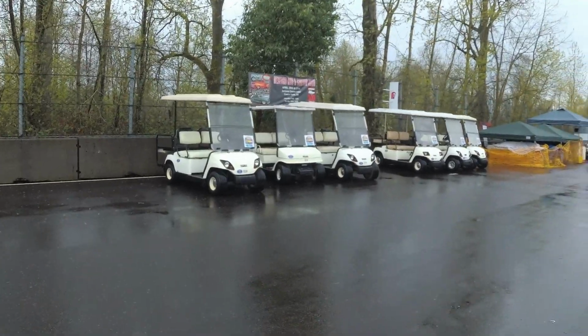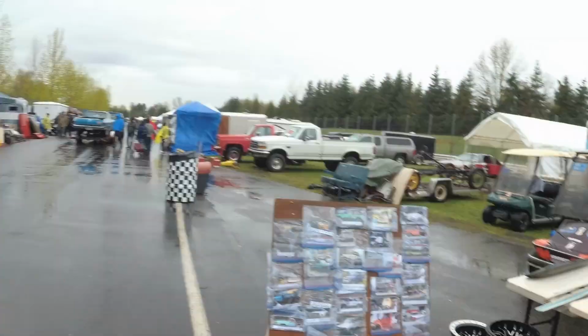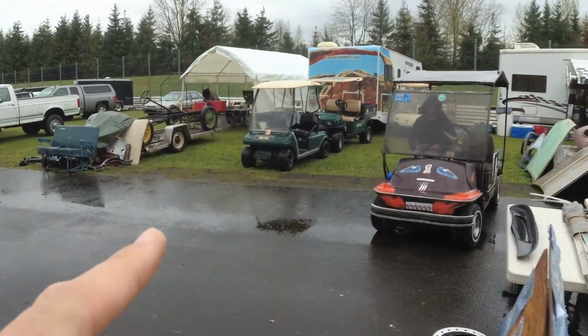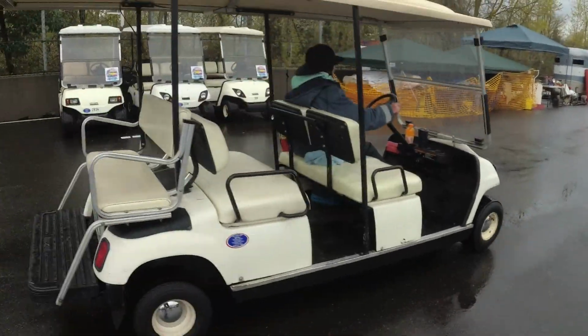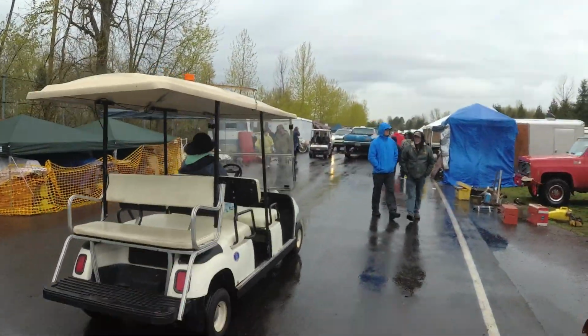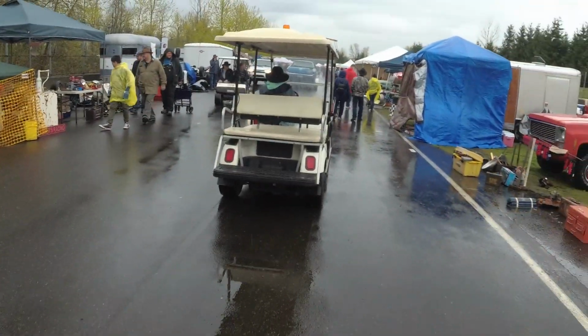Ooh, a golf cart. That might be a good idea. Only those aren't for sale. Those you rent. I think it's $5 and they'll take you anywhere around here. Those, I think, are for sale. I'm not sure. Anyways, there's just all sorts of cool stuff here. And I have already begun to spend money. But it was all stuff we needed for garage rehab and working on all the different projects.